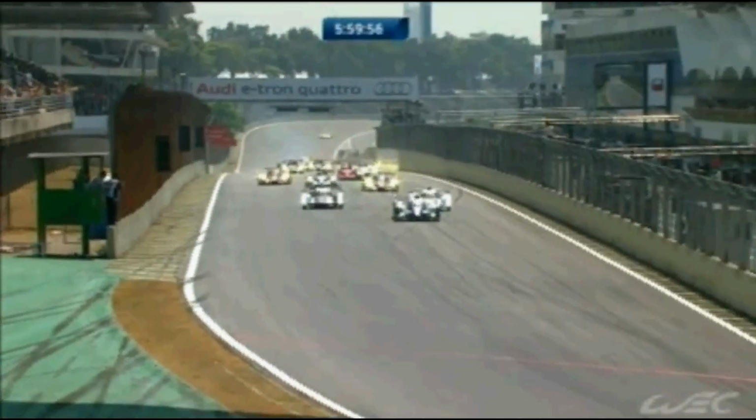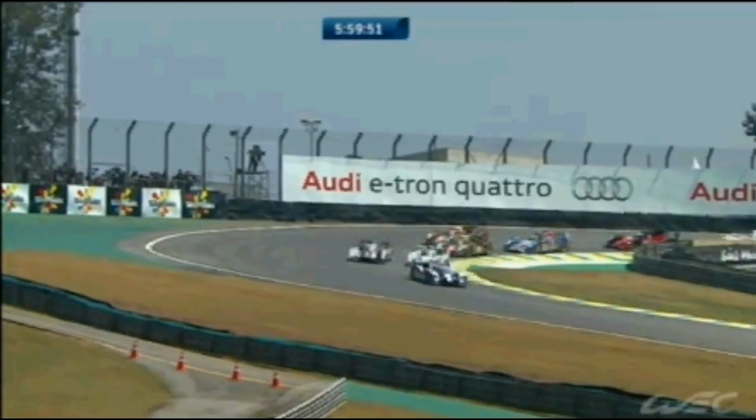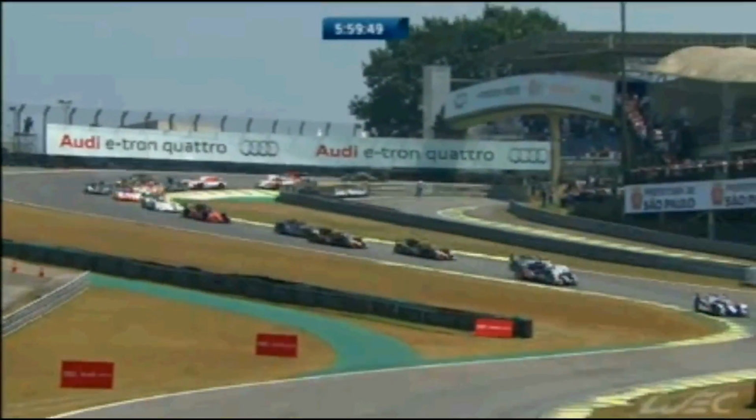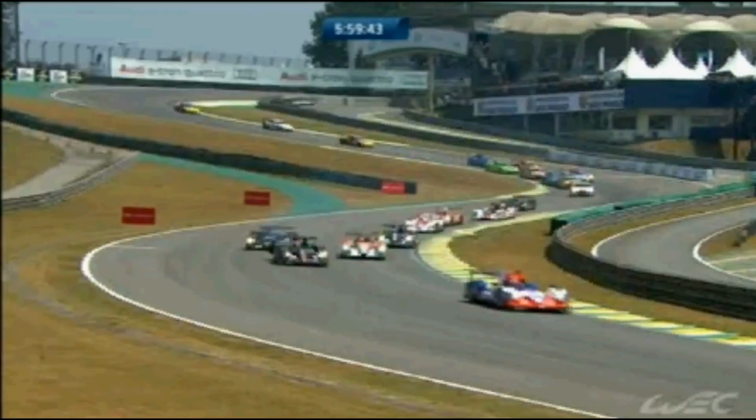The crowd goes wild ahead of us, and the Toyota should get the run into the first corner with their hybrid drive, and they do. Will there be any kind of incident behind as Nicolas Lapierre pushes off into the distance already?